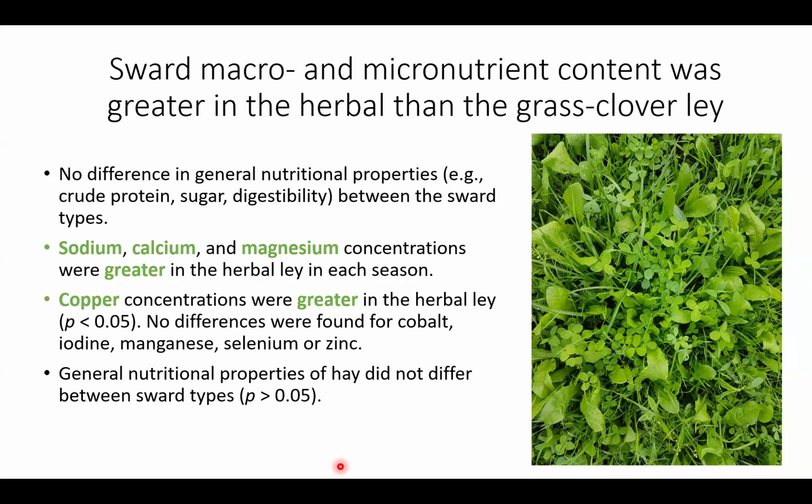Now, I know Jonathan briefly mentioned that yields were greater in the arable sites, but in North Wales, we didn't actually see any difference in yield between the herbal and the grass clover ley over the 2-year experiment. We only saw one, which was quite annoying, one day right before the hay harvest in summer 2021, where we'd had a very, very long drought, and the herbal ley was slightly ahead in yield of the grass clover ley, but obviously by the time you harvest the hay, it's a bit negligible. So that was quite cool.